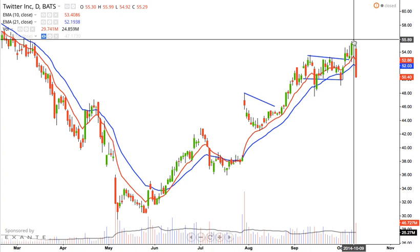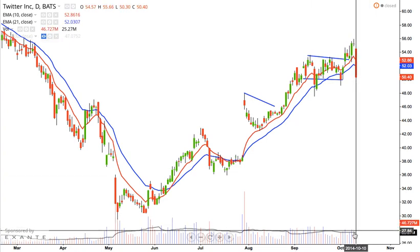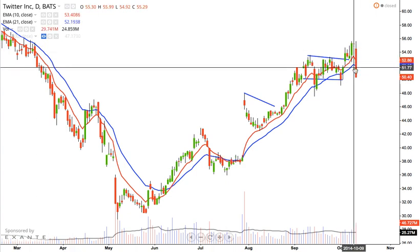It just got killed. High-flying momo stocks like this, when the market takes a turn, these will take a turn as well, and obviously that's what happened, on big volume, as you can see down here. So if you're long, I would recommend getting out. It's below the 21-day moving average, and that's part of the strategy that I use.